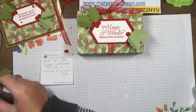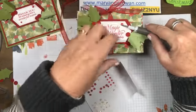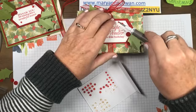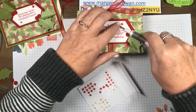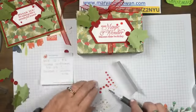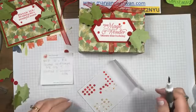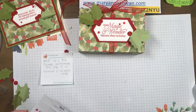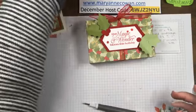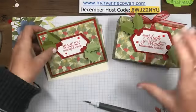All right, a few little gems. Wonderful gems, actually. I was trying to put it on the eye. Maybe 1 over here. All right, that looks good. Those are the measurements. And here's our card and envelope.